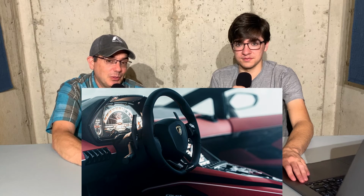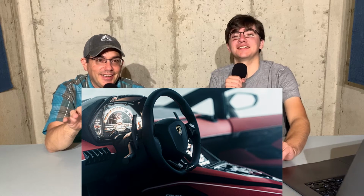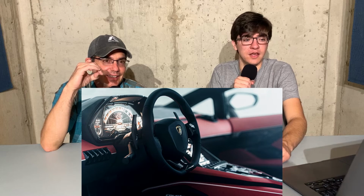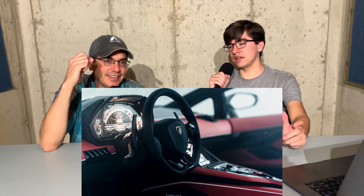Okay. This shot right here would have been so cool if there was a gated shifter. Yes. And just analog gauges, but with the modern steering wheel and all that. Just a couple of cues of back in the day. For the money they're going to charge for this thing, they could have done that.